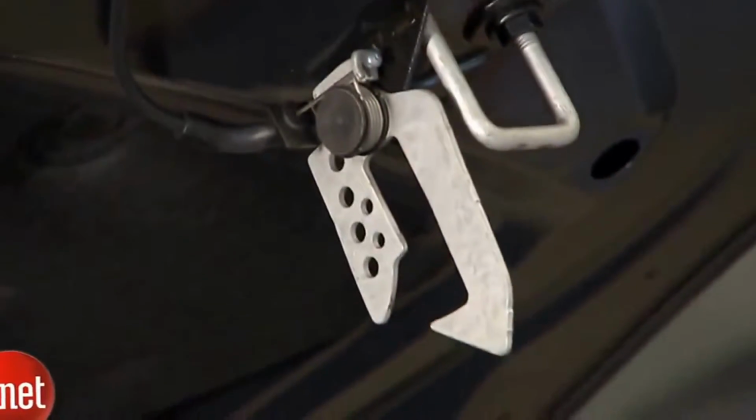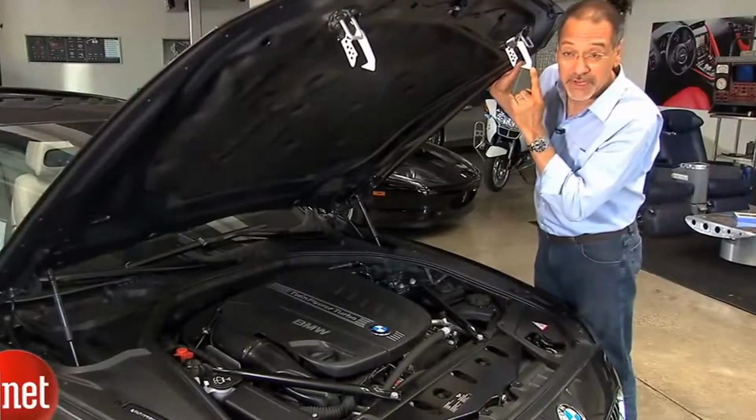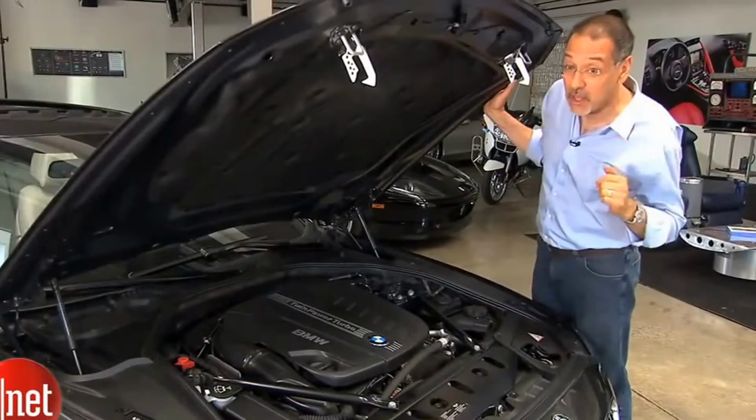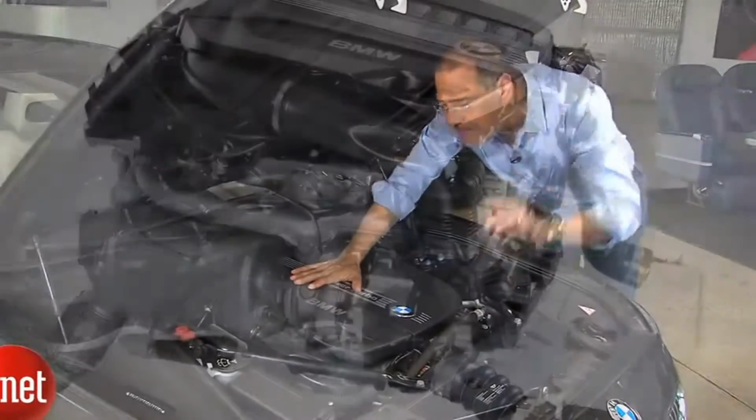First onto the hood, here's evidence that BMW hates you and wants you to die. They put two of these hooks under the hood. Every time I get in here, I bang my head on one. One day it's going to go through my skull and pull my brain out. That won't be pretty. Now the rest of what's in here, easy.